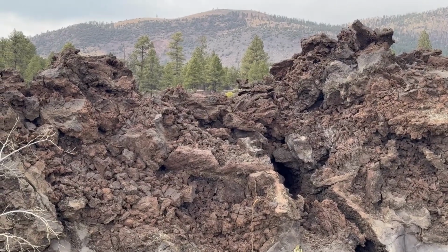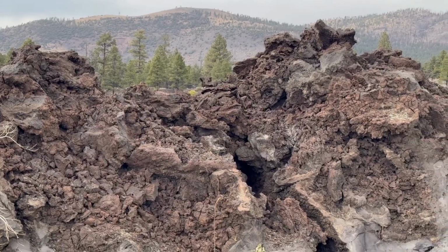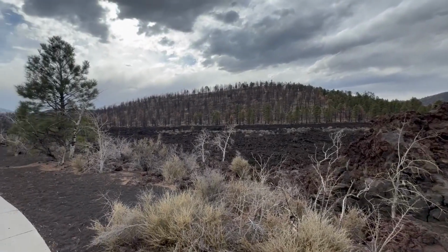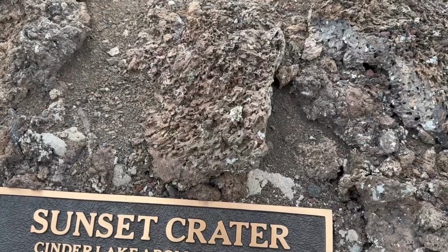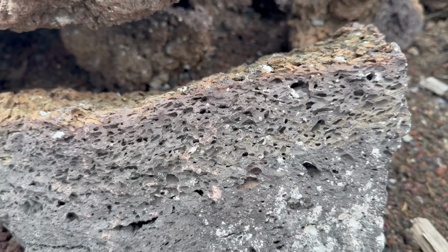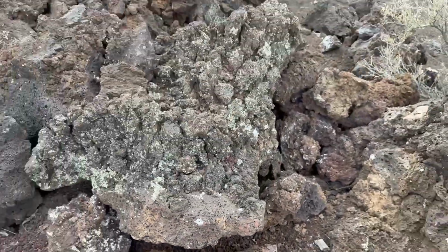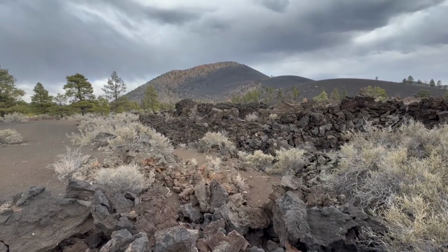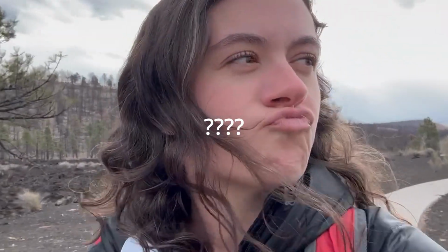That is a pile of lava rock. And all this used to be molten lava. So I just finished that little trail, and I saw some really cool rock formations and what used to be molten lava. Now I am headed to the lava flow trail.